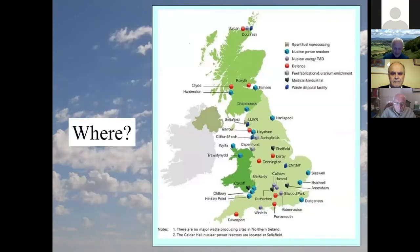As for the where, there are 37 sites in total, ranging throughout the whole of Great Britain, from Dounreay in the north down to a spray of sites on the south coast. Northern Ireland is not shown as holding any radioactive waste at all. That's not to say that they don't use radioactive material, they certainly do. But when they've done with it, they export it, normally send it back to England for somebody else to deal with.